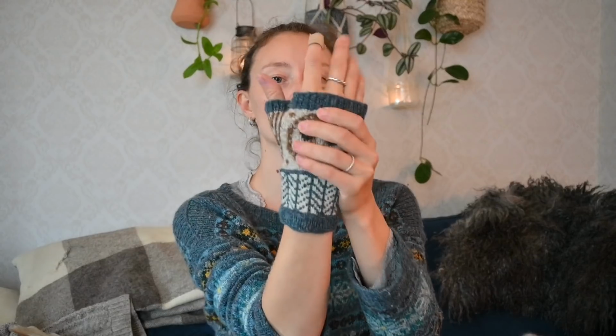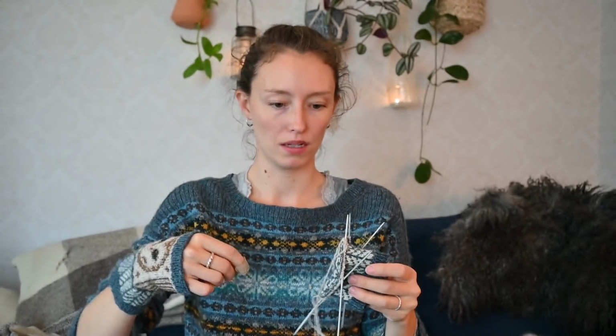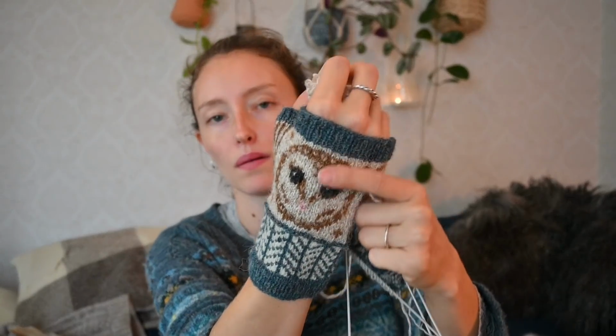I can show you how it fits. It's a really snug, tight fitting mitt. And now I have started the second one. I've just finished the cuff now, and I'm just starting to knit the owl, and it's a barn owl. Tyto alba is the Latin name for barn owl.